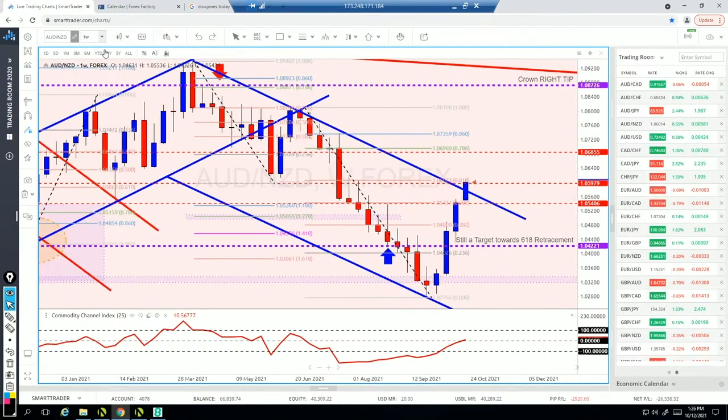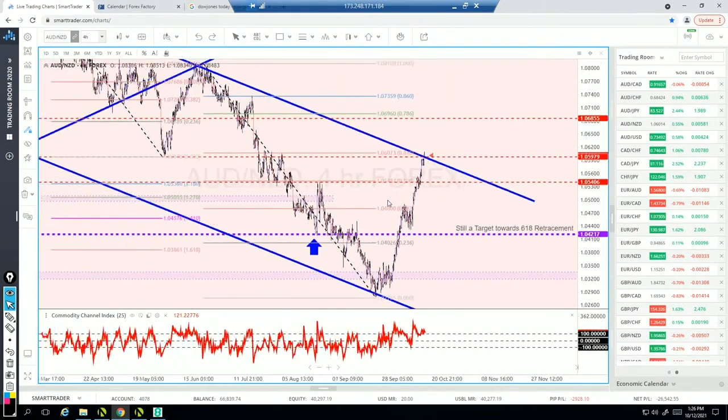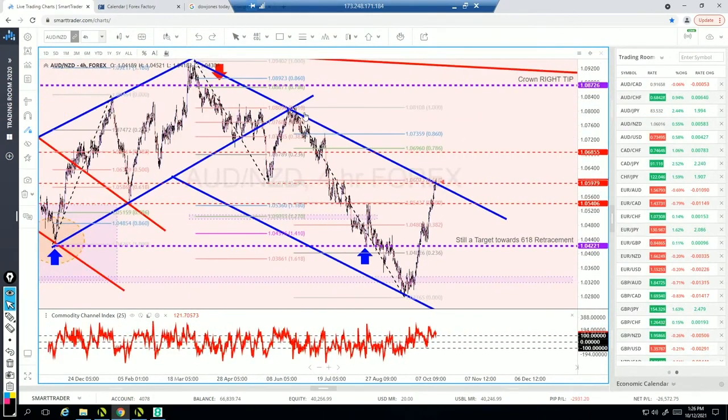Yeah, if I go down to the 4-hour time frame over here and take a look at the 4-hour setup, then we can see that we actually do have a downward channel right here.